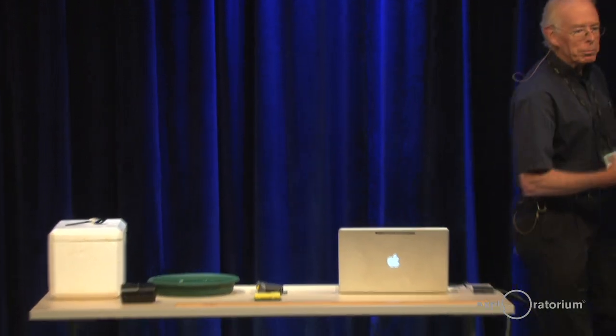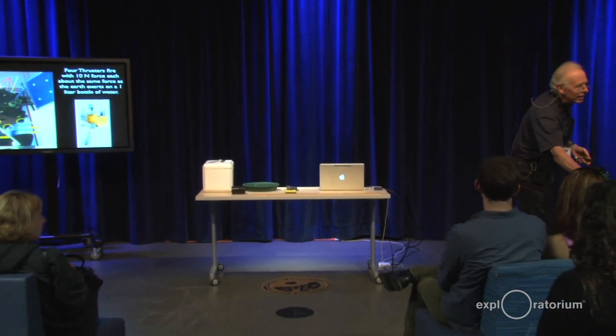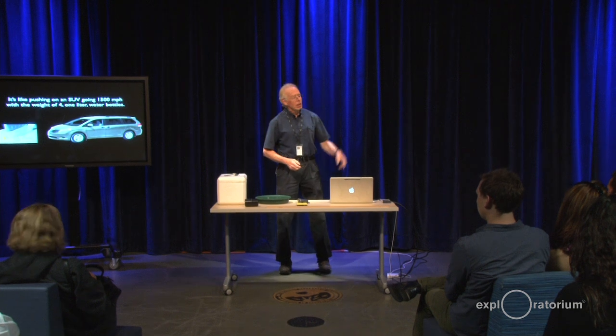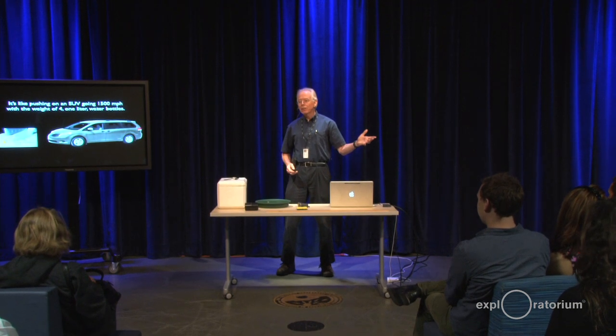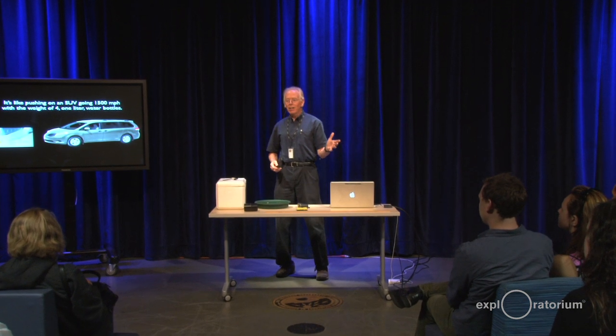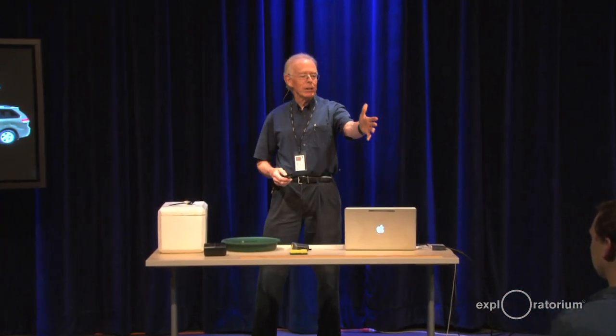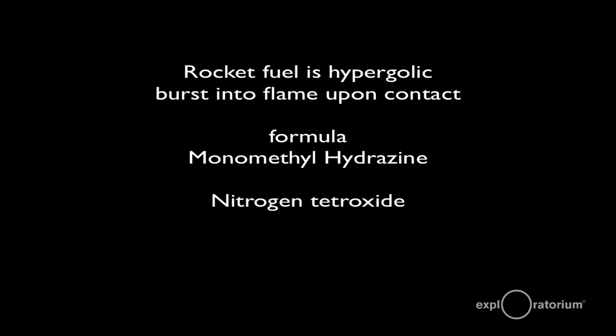So I'm going to start out by just passing that around. You can feel the thrust. Now the thing is, this spacecraft, when it was launched, weighed as much as an SUV. So you're pushing on this SUV going 1,000 miles an hour with this little push that's as much weight as four water bottles. So no wonder it took 8 hours to slow it down, okay? However, you know in those 1960s movies about spies, the thing they were always trying to steal was the recipe for the rocket fuel.